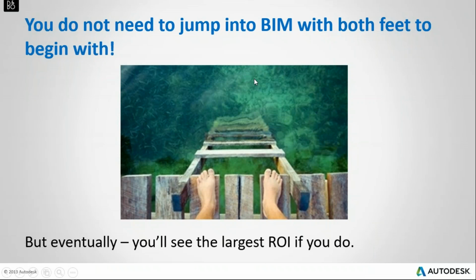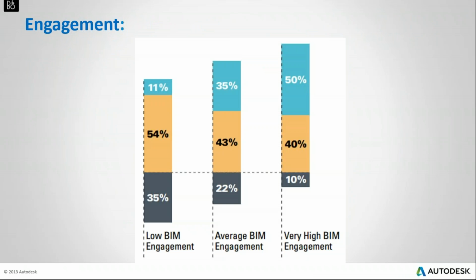Another thing is, you don't have to throw your AutoCAD away and jump in with both feet. Nobody recommends that because that sounds really horrible, doesn't it? But eventually, if you do jump in with both feet, you're going to see the highest return on your investment. The people that straggle for too long are not going to see a very good return on investment, and you're going to have to spend some money. So I want to make sure that you feel successful at it.